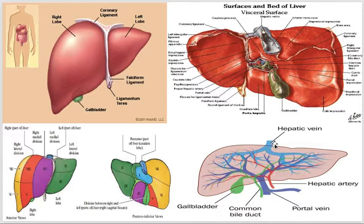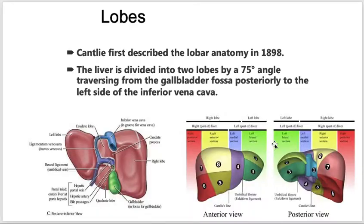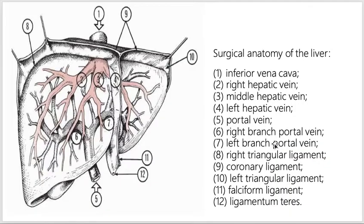Now you can see over here, this is about the lobes. This is the surgical anatomy of the liver, and this is the inferior vena cava, and this one is the right hepatic vein, the middle hepatic vein, and the left hepatic vein. Whereas this is the portal vein, this is the hepatic artery. Okay, so this is how it looks.